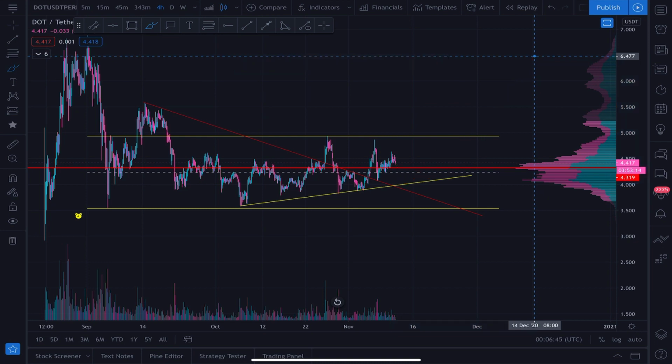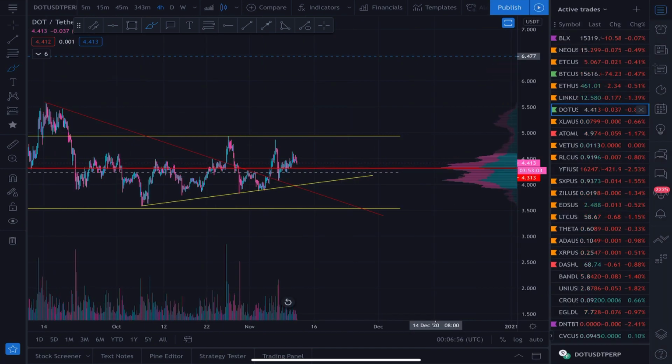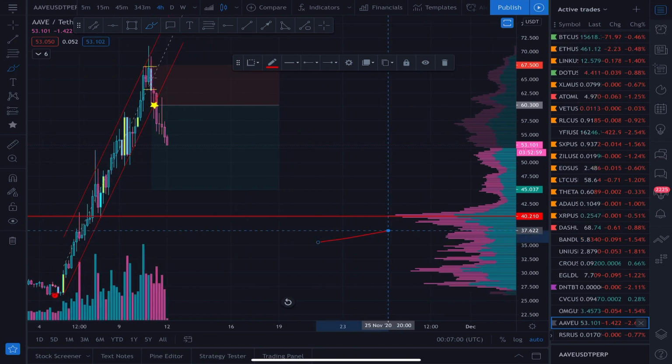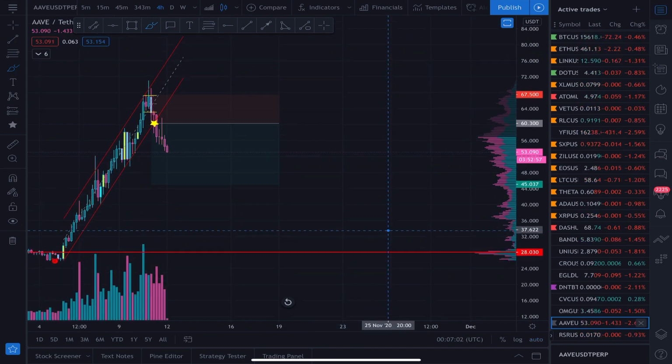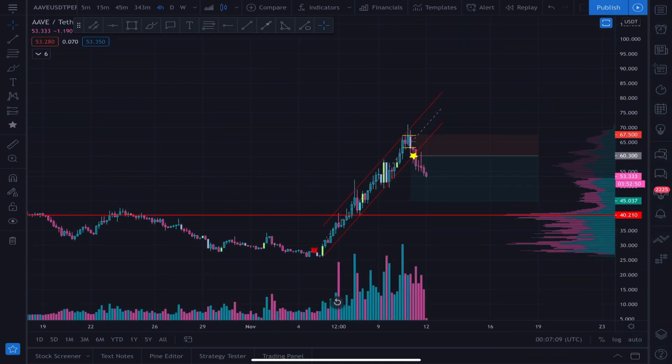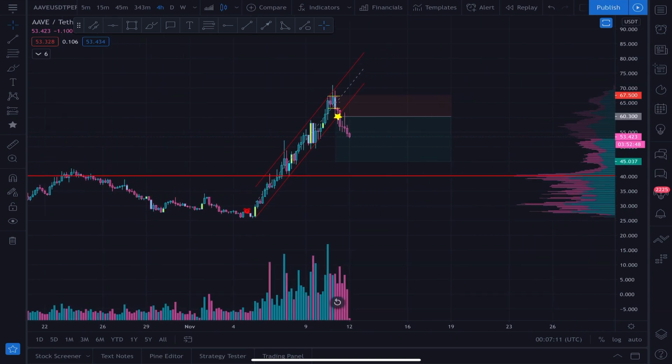Only time will tell. A lot of eyes really on Bitcoin right now. Like I said, I'm positioned to the downside. Currently, I have a couple other plays where I've positioned to the downside. Aave got really overextended. I know this is a tangent, but Aave got really overextended. When you see something like this, if there's an option to short it, and you know what you're doing, go ahead and try and short it, because I got a beautiful short here.